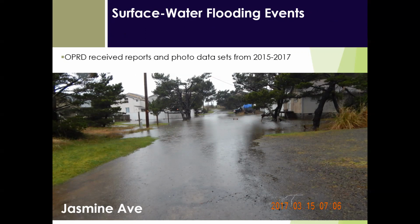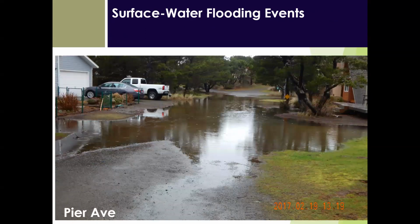During the previous work, we did receive lots of reports and photo data sets of the flooding conditions from 2015 to 2017 and some of the larger storm events and flood events. These are just a few shots from Jasmine Avenue, some of the ponding back there, and similar ponding here on Pier Avenue. A lot of these areas are closed depressional basins that don't really have a good way for water to get out of them. So we'll also be looking at potential ways to drain some of these areas and provide a connection outflow to get that water away.